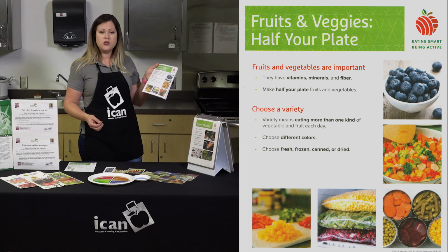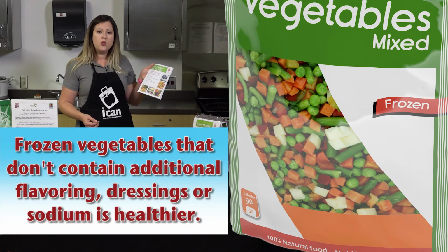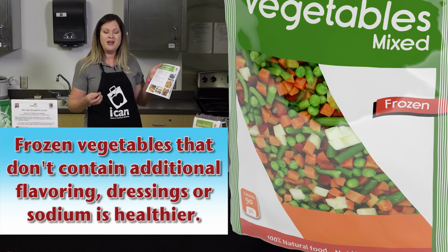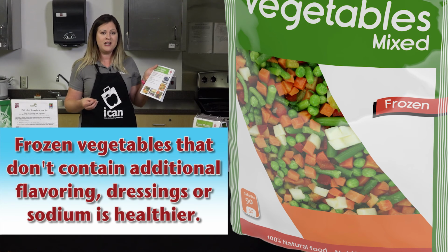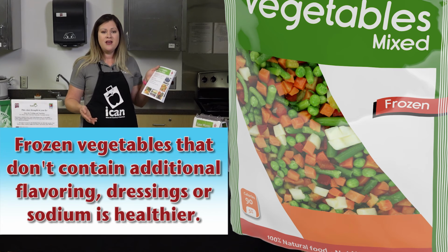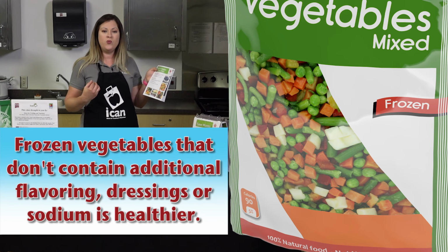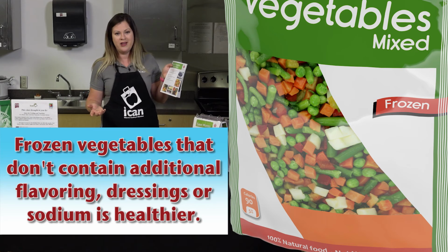Same thing for our vegetables. We want to make sure that when we're buying our frozen vegetables, that we make sure to look and see that there's not any added sauces, any added sodium or any kind of spices, so that they're in their most natural form and we are in control of when we want to add in something to our food when we are cooking it or preparing it at the moment.